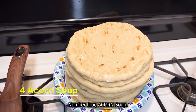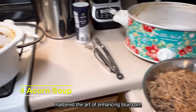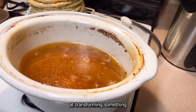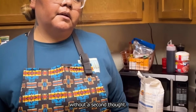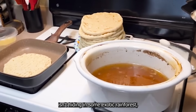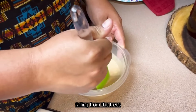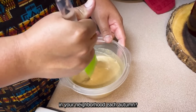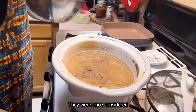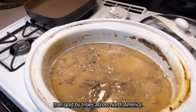Number 4. Acorn soup. While Native Americans mastered the art of enhancing blue corn with juniper ash, they were equally skilled at transforming something most of us kick aside without a second thought. What if the ultimate superfood isn't hiding in some exotic rainforest, but literally falling from the trees in your neighborhood each autumn? Those acorns crunching under your feet in the park? They were once considered more valuable than gold by tribes across North America.